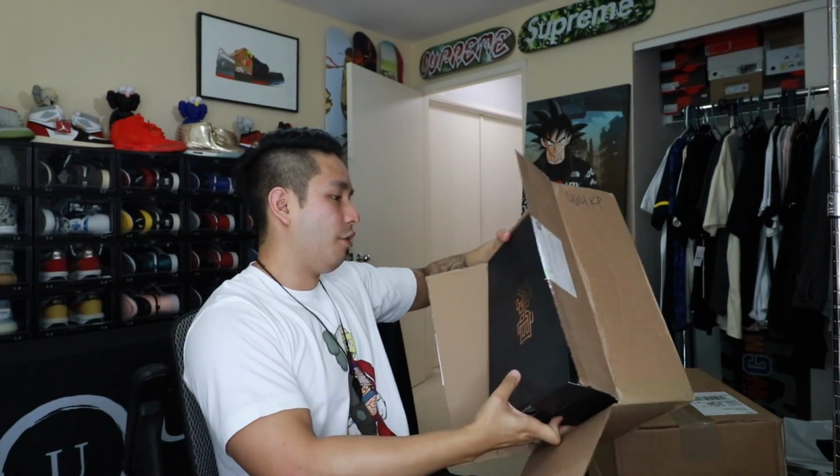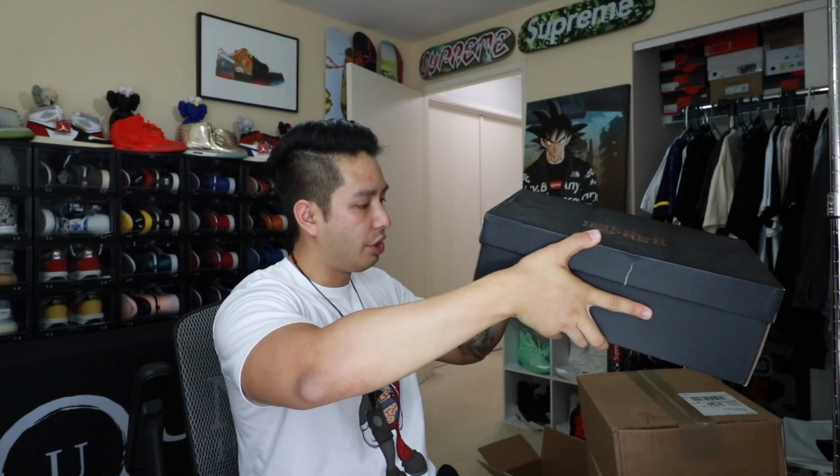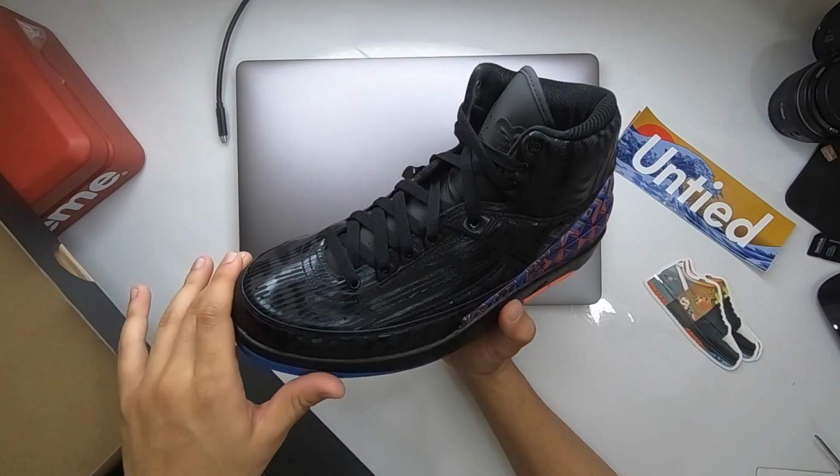Okay, so what I see is a BHM box, Black History Month. This is a Jordan 2 Black History Month in a size 10.5. So this is an interesting sneaker. I didn't even know they made a Jordan 2 Black History Month sneaker, but you guys can see it over here. This is the free pair that we got from that Magnetism for the raffle. Underneath the camera over here, Black History Month vibes.